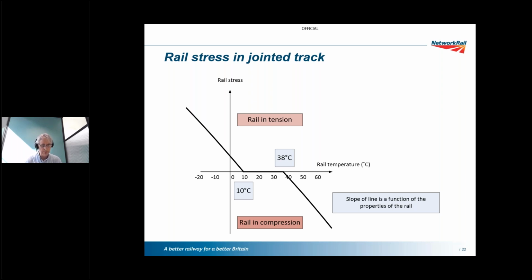So for properly adjusted and maintained jointed track, when the rail temperature is below about 10 degrees C, then the joint is as wide as it can be, so about 12.5 millimeters or half an inch. And the bolts are tight against the holes in the fish plates and the rail, which is why you can't get the fish plates off in cold weather. Below 10 degrees, the rails and fish plates will start to go into tension, and there is an enhanced risk of fish plate failure.